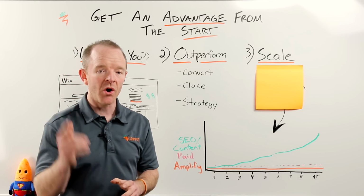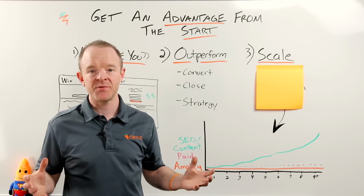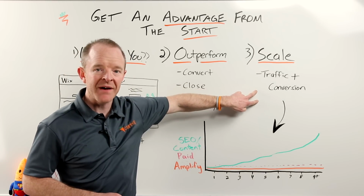And those coaching calls are all included in the Content Pro and Advanced Marketing Plan. And then you get a bunch of other tools as well. They're going to help you do better in your first year or two in investing. And then we're going to help you get that traffic and convert that traffic into leads.